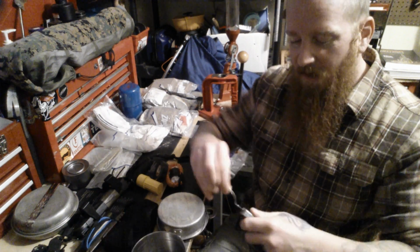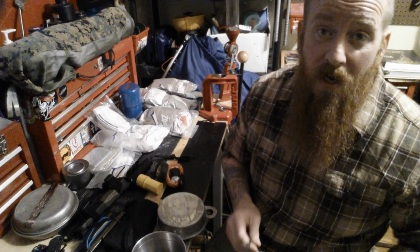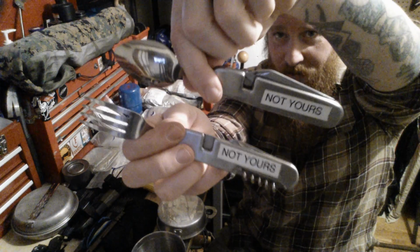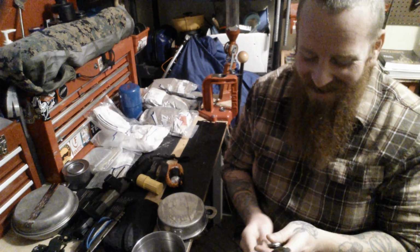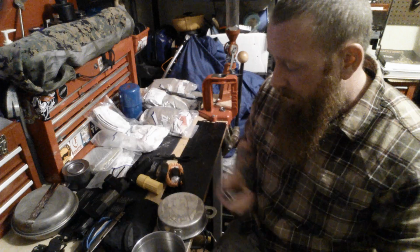And you gotta have a hobo knife. And since it is a hobo knife, I was in good spirit. I wrote with my printer, not yours, to let all the other hobos with me know it's not theirs. Not theirs. Not yours. Alright. Not yours. Write not yours on everything. It's epic. That way you can label your stuff.